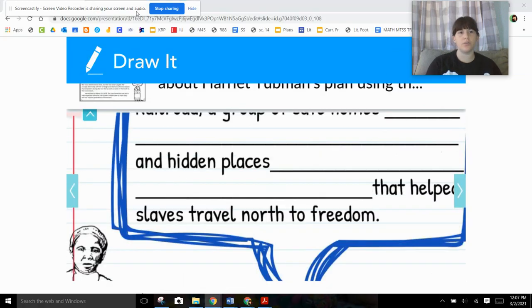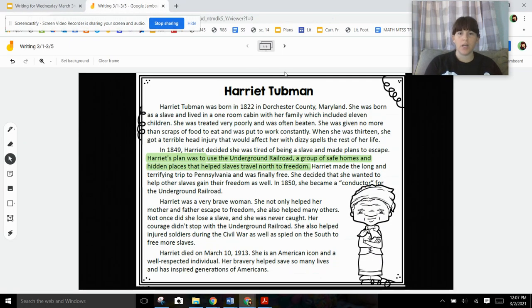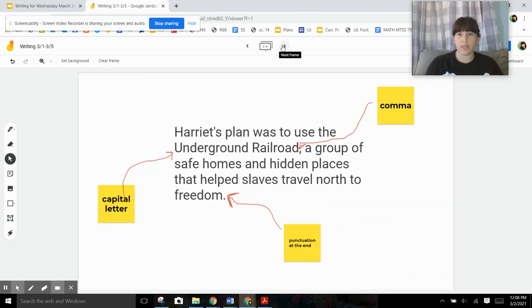All right, so now we're going to go to our Jamboard. So this is the passage Miss Acton has been showing you all week long, and you actually saw this earlier in the month of February where we're talking about famous Black history figures, famous Black people that did great things for this country, great things for African American people. So when we took the sentence, it's in the green right here, out. And that's the sentence we've been looking at this week.